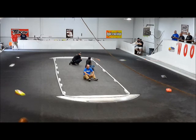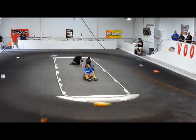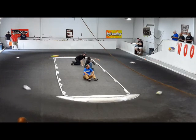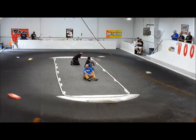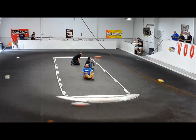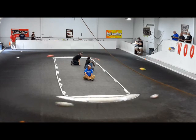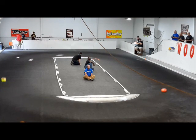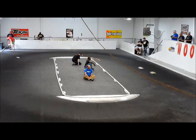Eric Thomas is back in the lead. All right, Billy, you got a lap on third. Eric Thomas is retaking first place. Eric is driving the silver car with the green whale tail on it. The top five is Eric Thomas, Billy Smith, Ryan Pablo, Mike Bean, and Chris Odom.